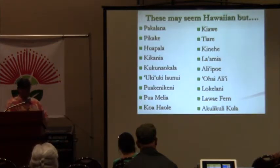Kiawe. Kiawe mesquite, introduced plants, one of the worst trees in our lowland dry forest, coastal areas, beyond the thorns. Beyond the fact that you try to avoid it whenever you see it, it has one of the deepest tap roots. There's evidence that shows some kiawe roots go down over 60 feet. That's why in Kalailoa and Ewa, everything else is dead and brown, but your kiawe trees are still jamming.